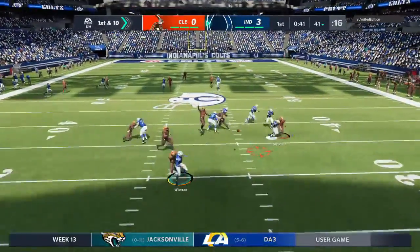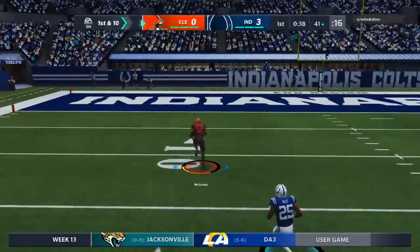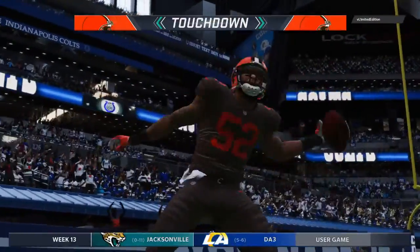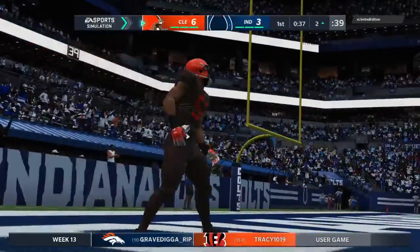First down, Winston. But when this ball's tipped and intercepted. Picked off at about the 31. And he takes this one back into the end zone. And the Browns defense has a touchdown.